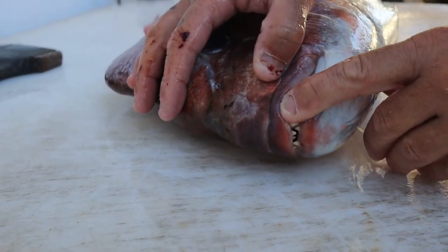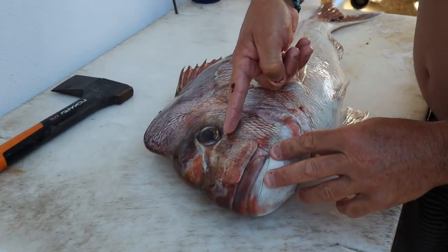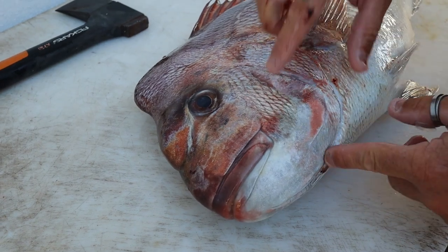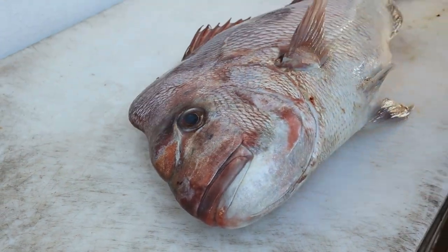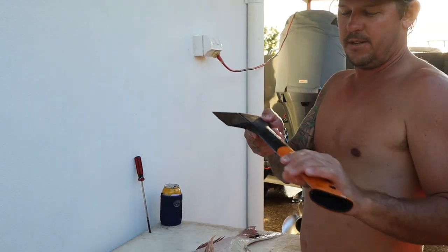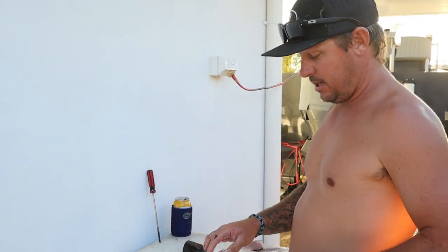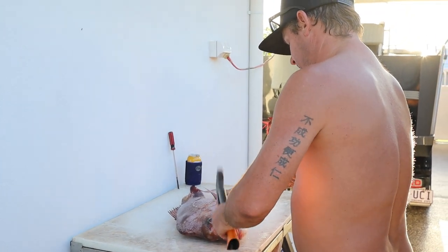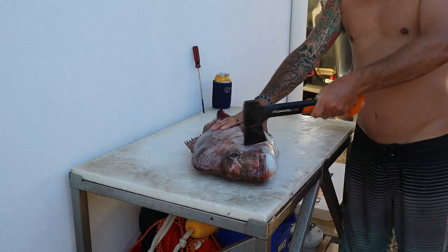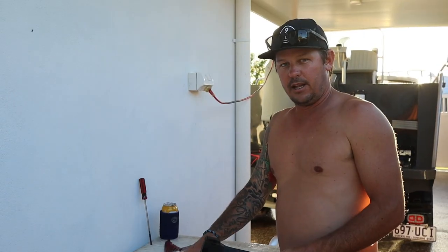This one's going to come out good because he's got a lot of teeth. It's a bit soft through here, under the eye and around the back. What I use is a little tomahawk. Stand back. Yep, Fiskars, sharp as. I just strike down through there and then go along the back here like that, and I'll take that whole area out.